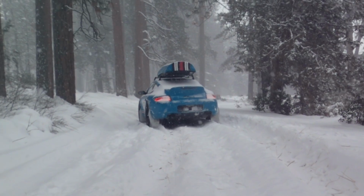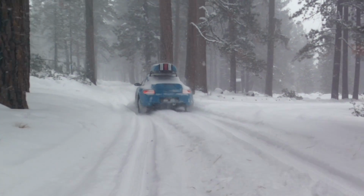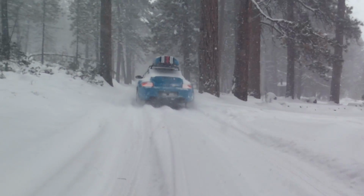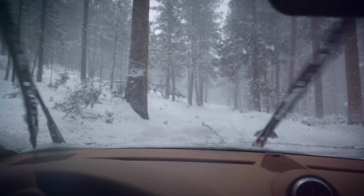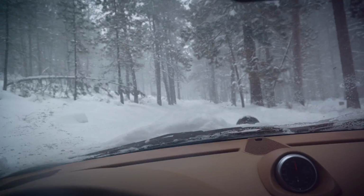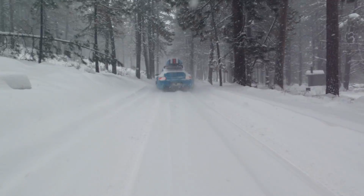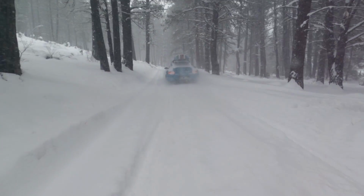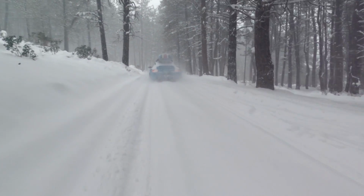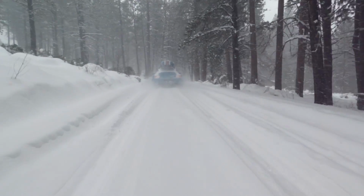Let's feather a little clutch. Oh yeah, and we're off, no problem. Up the hill. Oh, should we shift to second? Oh yeah, spinning a little bit, but not bad. Now we're in second. Yeah, and that is a lot of snow, you guys. I mean, that is probably 6 to 8 inches of fresh pow.